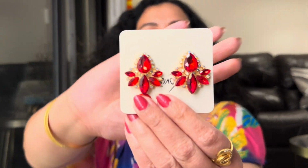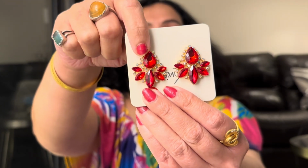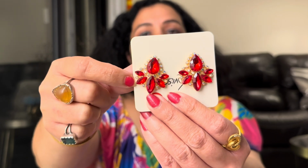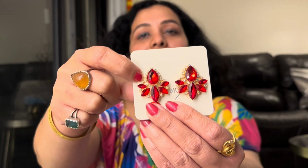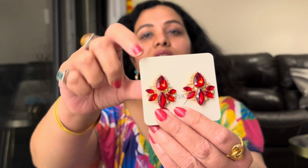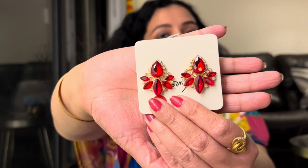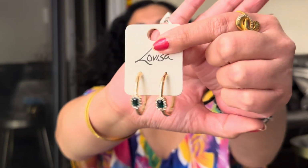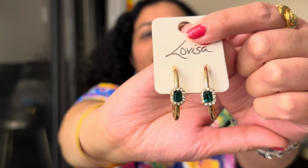Then I bought these beautiful earrings, which are red and has a red diamond here and some beautiful red diamonds, making it a floral pattern, and with some studs all around the diamonds. These you can pair it with any red color outfit for party or something. Then I have these beautiful pair of earrings. You can see, aren't they so beautiful and pretty?